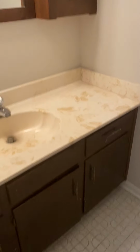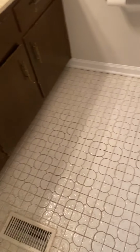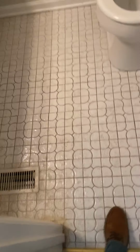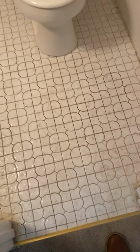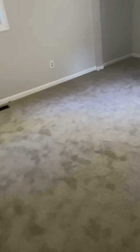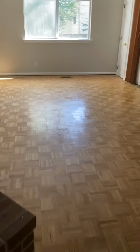You know, the cabinets can use some updating. Got a nice size counter there for the vanity. Oh yeah, that's ceramic. Shower enclosure is dated. All right, going back into the original part of the house.